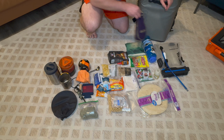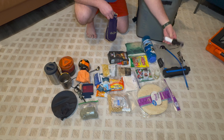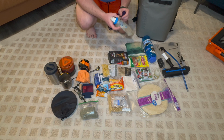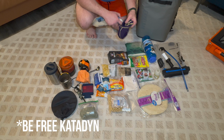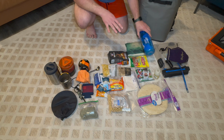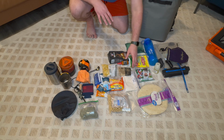I have my water filtration and water storage. So this is a Camelback with a built-in water filter and the bladder there. I always bring two kinds of water filtration. This is a Camelback water filter, just in case one of them fails on me. I've got my Nalgene water bottle, cooking oil in a Nalgene bottle, tortillas.